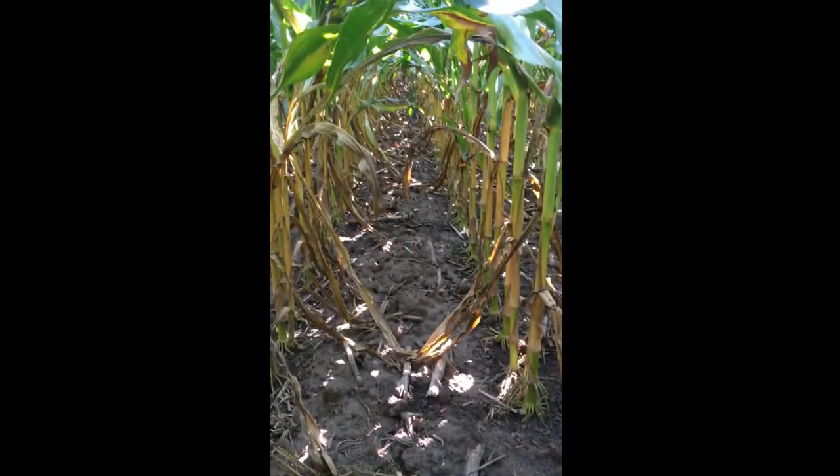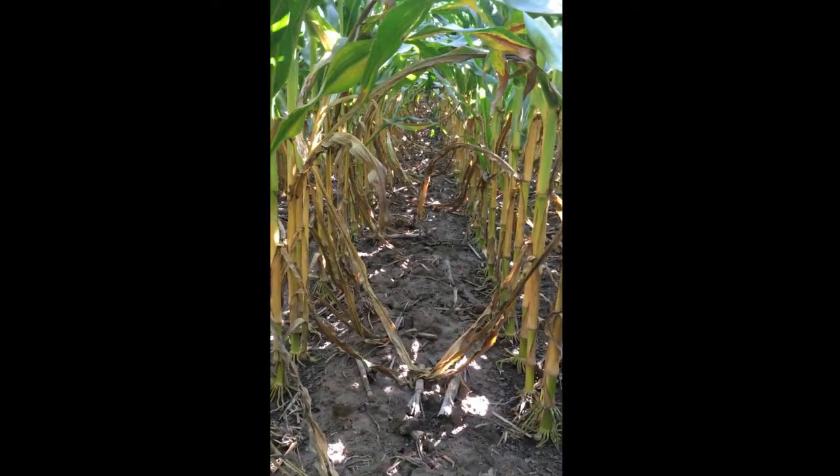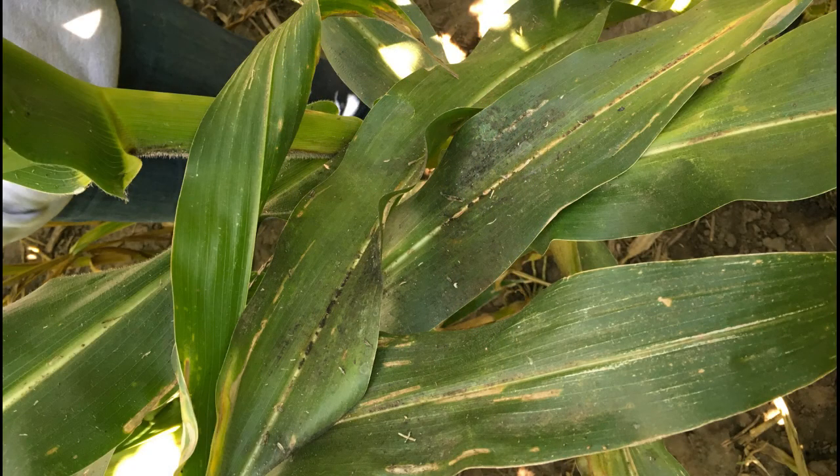The lower parts of the plant are definitely more fired because of the juices that got sucked out by the aphids. You can see on these leaves and these husks the amount of black mildew on those plants. That's an indication there's a lot of honeydew from those aphids, and that's not going to help that plant, obviously, as that nutrient load gets sucked out of it.